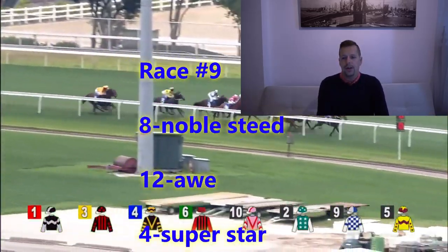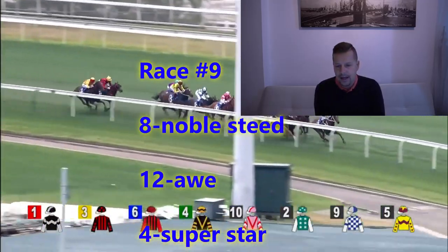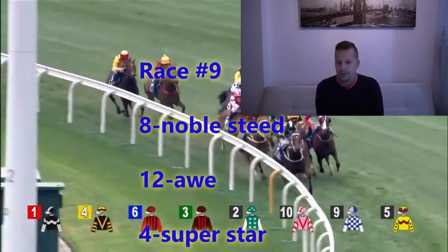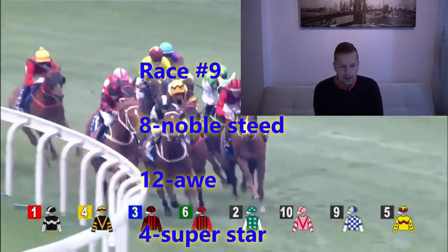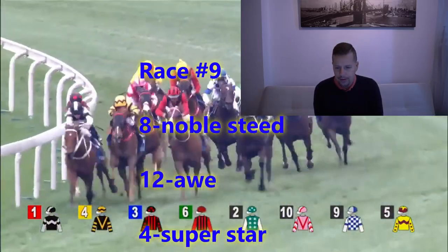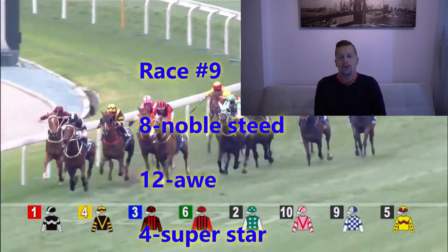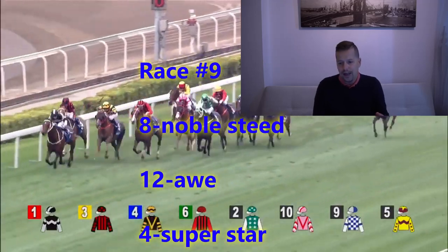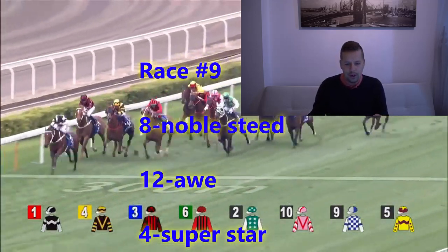Takes us to race number 9. It's the Panasonic IH Cooker Handicap. Class 3 event, a turf course. 1,400 meters is the distance. Give the call to number 8, and that is Noble Steed. Zac Purton for Francis Lui.